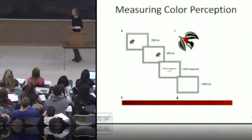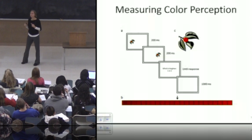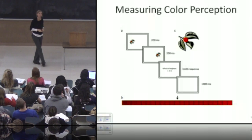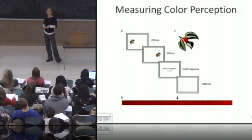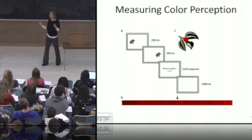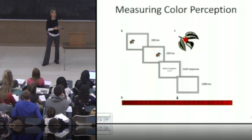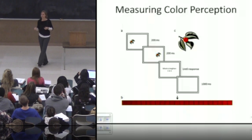And so we can get a measure of sensitivity. That is, how good are people at differentiating these colors, especially when it's really hard. And what we did was we told some people that they should imagine themselves foraging in the woods, trying to survive, and needing fruit to survive. And we told other participants to imagine being on one of those farms where you can pick your own berries.